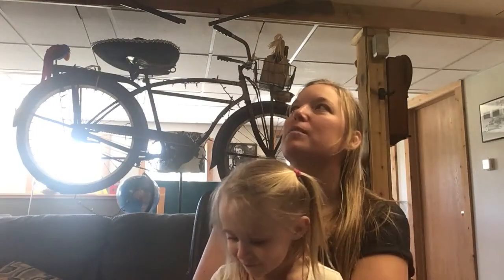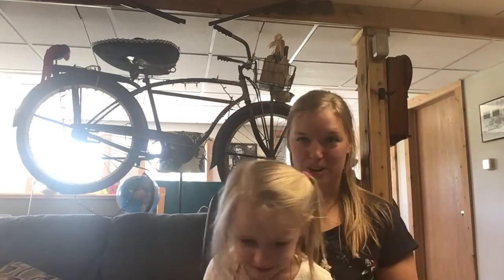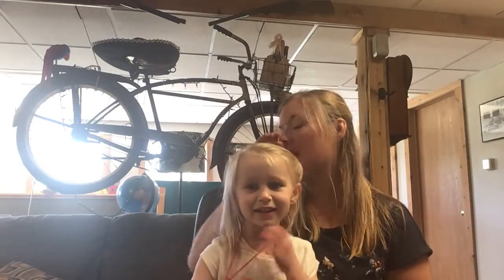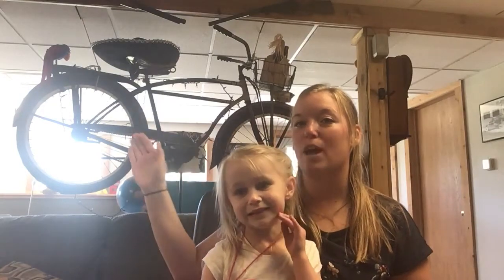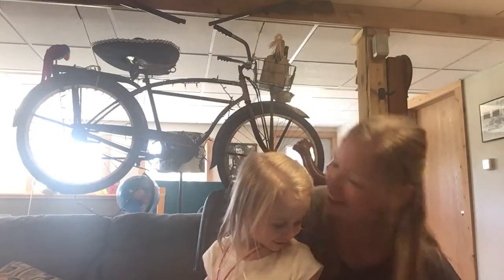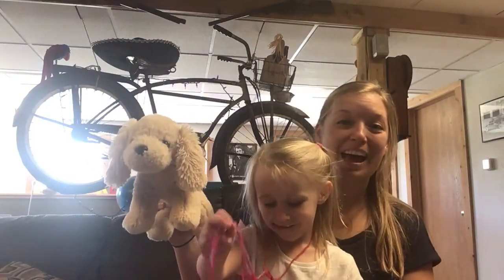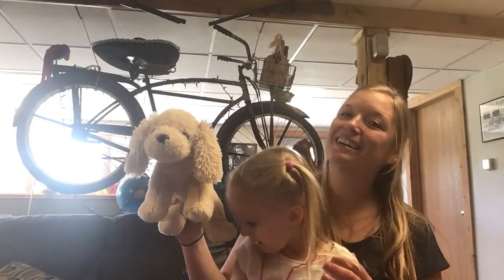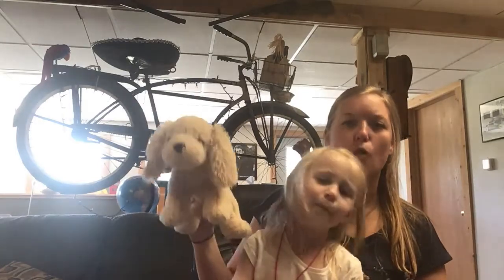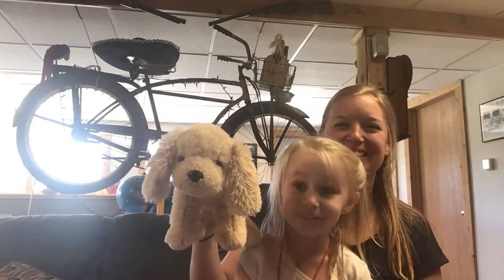The other animal I'm thinking of has lots of fur and loves to play. This animal has a tail, and it wags its tail when it's happy. A kitty? Not a kitty. A puppy? It is a puppy. Would a puppy be a good pet? I think so. Can you bark like a puppy? Woof, woof.